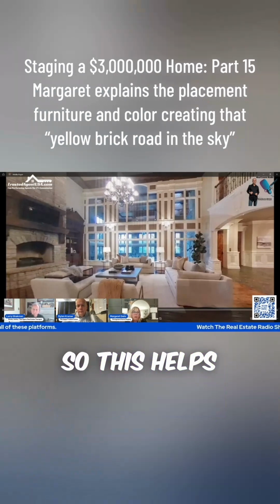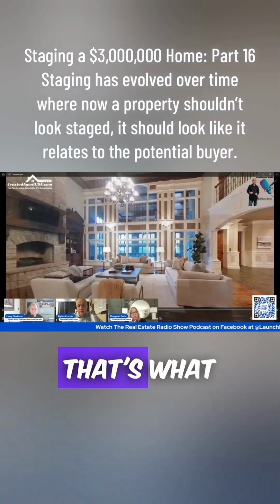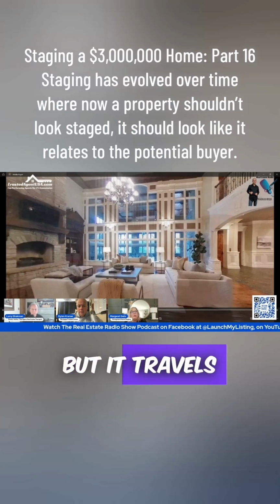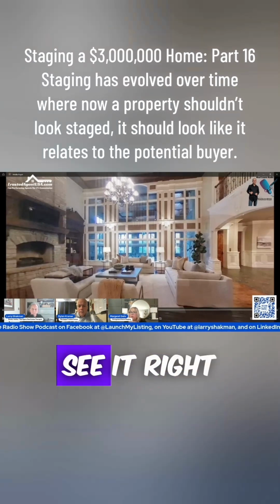So this helps the seller feature items. That's what happens here. Your eye starts low, but it travels up. I see a light fixture. I eventually see the TV here, but I don't see it right away.